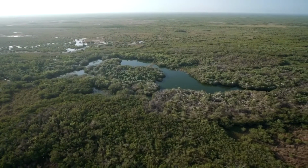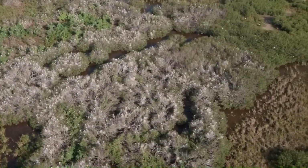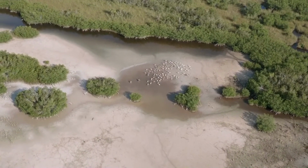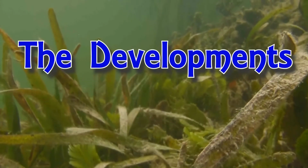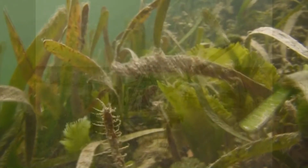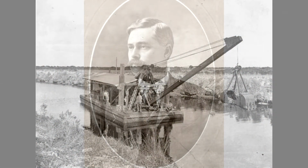As massive and overwhelming as the Everglades may have been, covering more than 7 million acres, developers have tried to drain and urbanize the place. Those efforts began more than 150 years ago. Those first canals built did little harm to the ecosystem because they were hardly effective.